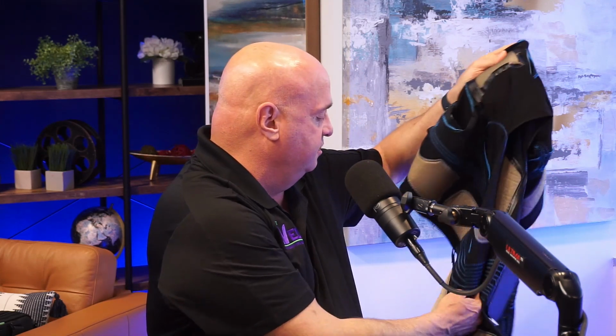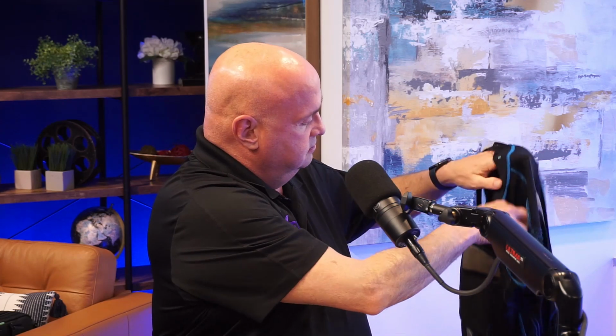So what you do is you take it, you turn it inside out like this, and we spray it with water mixed with conditioner or like an ultrasound conductive gel stuff. Right, a solution of that and water. And the silver on there, those are the pads. Yes, so these are the silver pads.